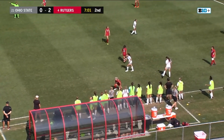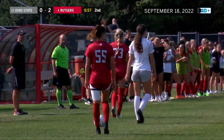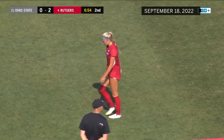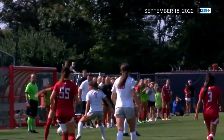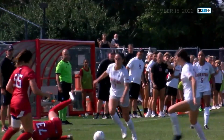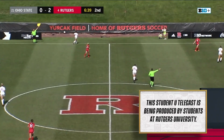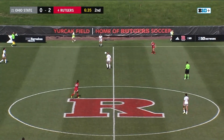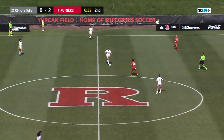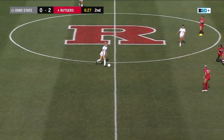And that will be a foul as Gianola levels Tiernan. The supporters want the card. They want the booking. That was Kitty. No way. Come on, everybody toughen up. That was Kitty Jones-Black who got the yellow that gave Rutgers the PK, but not a second booking here for the Buckeyes. Still 6:30 to go.